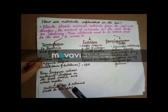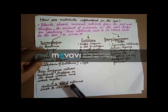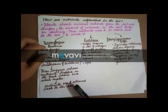See, some amount of nutrients is taken by bacteria and fungi. The rest is given back to the soil.